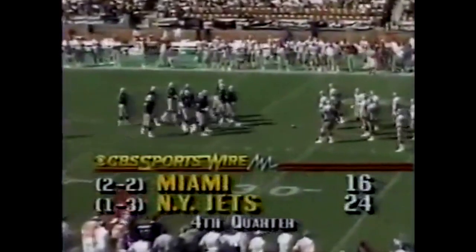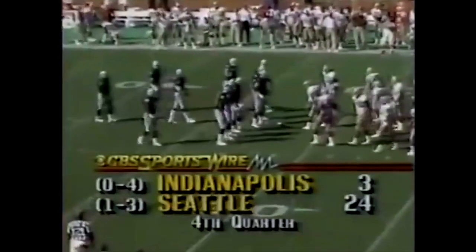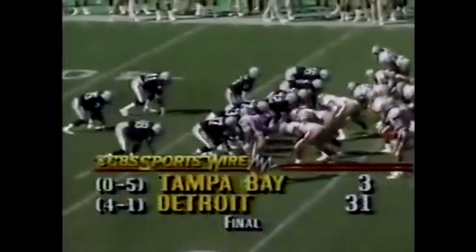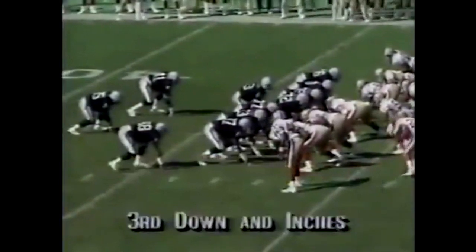By the way, the Rams beating the Packers. Packer quarterback Don Majkowski injured his shoulder and is out of that game. It was his left shoulder, by the way.